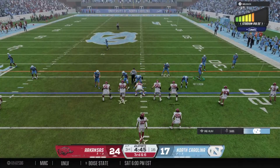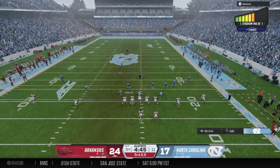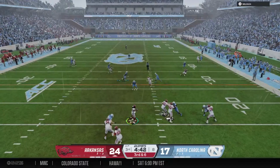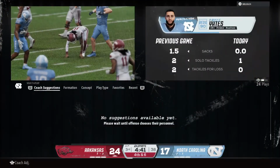Couldn't find his man last time, and that leaves him with a 3rd and 6. From the gun, wants to pass. Rushes on him. Another incompletion on third down.